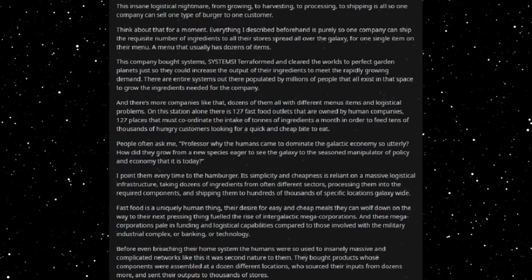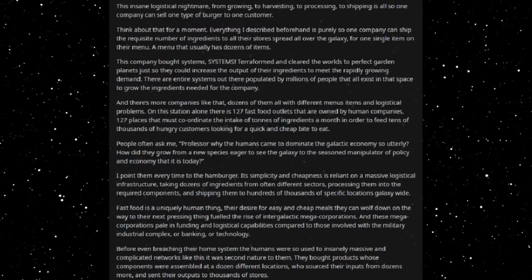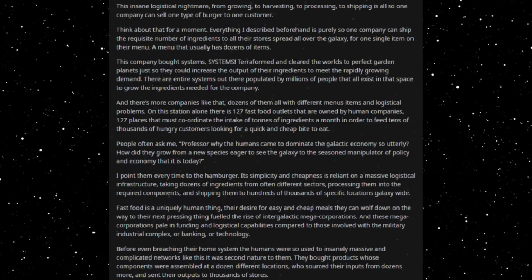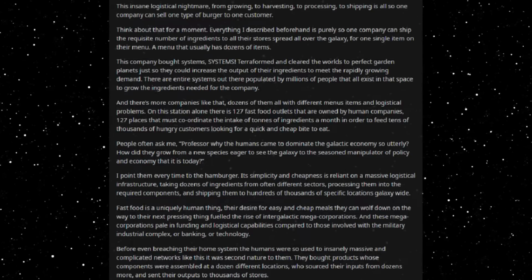This company brought systems. Systems! Terraformed and cleared the world to perfect garden planets just so they could increase the output of their ingredients to meet the rapidly growing demand. There are entire systems out there populated by millions of people that all exist in that space to grow the ingredients needed for the company.